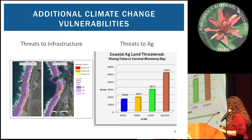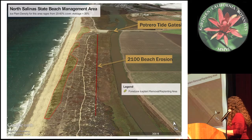So these future sea level rise scenarios show that there really is a huge threat to ag land in the region, which is of economic value as well as cultural value. And so we really want to do all we can to buffer that coastline. In this photo, we have an oblique aerial view where this line is showing the projected beach erosion at 2100. So if we can make this dune system a lot more resilient, maybe we can hold the line against that.